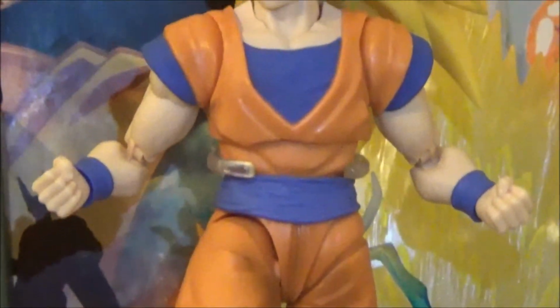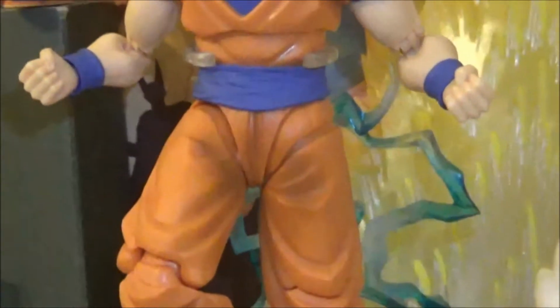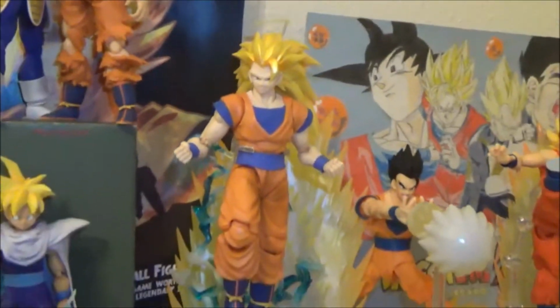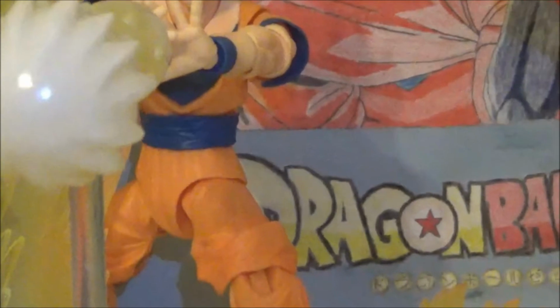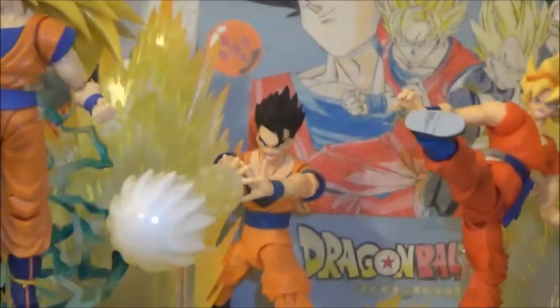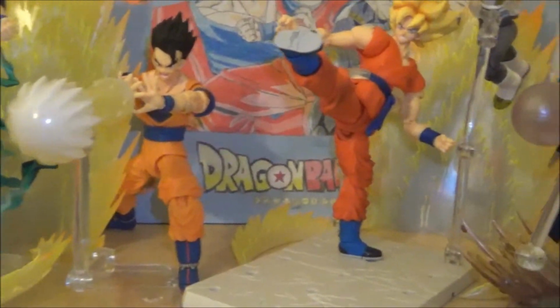Alright, moving on from him, we have the 2.0 Super Saiyan 3 Goku. This figure is one of my favorites. I really like it. And then after him we have the Ultimate Adult Gohan, or Mystic Gohan, performing the Masenko right now. Also not a bad figure, even though the body is the Goku mold that's been used like a million times, but still a good figure nonetheless. And he does come with that blast effect part, so there is that.